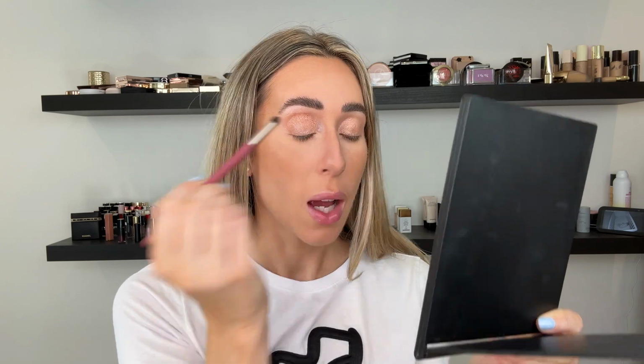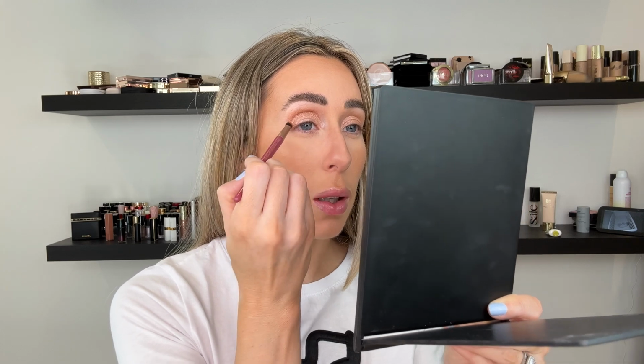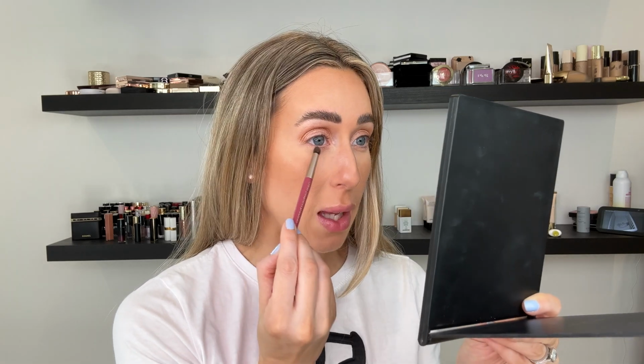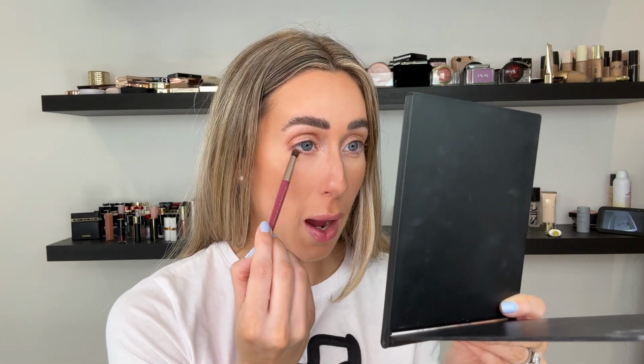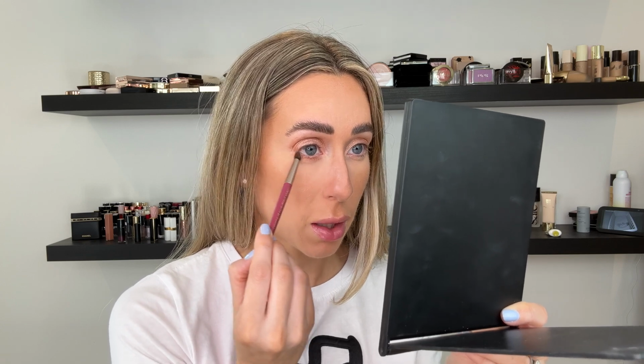Just like this. This palette is just perfection. I do have to say I quite like the Victoria Beckham palette too, but I feel like this is even more an everyday palette, but equally you can create such a really full-on glam look. I think it just depends on how glam, the level you're keen to go with the palette.